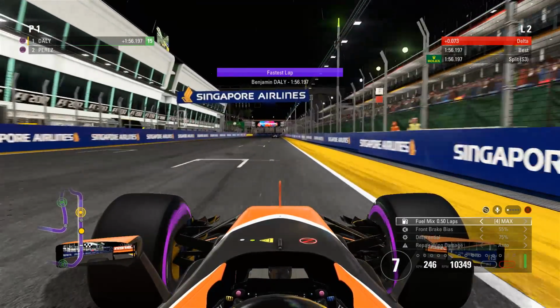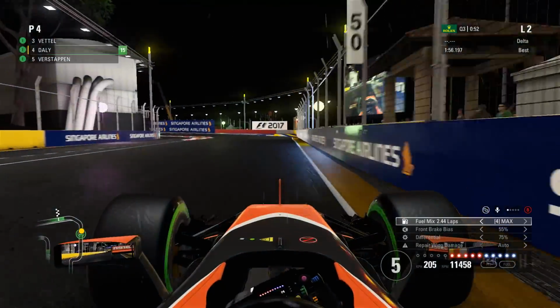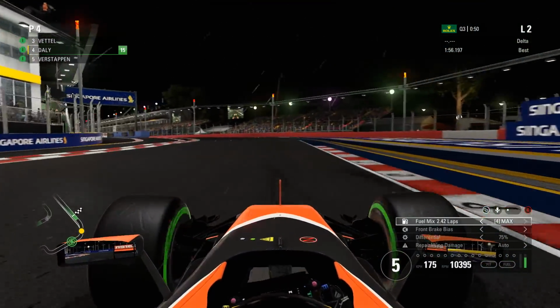Perez does a 57 flat, we beat him by 9/10 and we go provisional pole position for the Singapore Grand Prix, but unfortunately Valtteri Bottas, who I believe was the car behind me, topped us by 5/10 in the end. So that was the end of the first run.